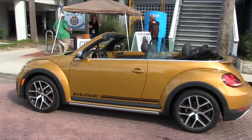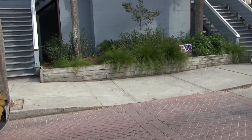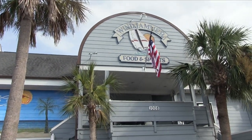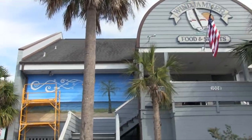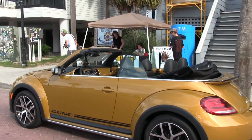Wow, the Volkswagen Dune Beetle. I'm hoping we can park it right there. That would be perfect. It would look great right there, but we'll give them a little bit to see. So again, this is the legendary Windjammer. I know I've spent many years here throughout my mid-20s, having a good time partying it up at the Windjammer and the bikini contests and all that good stuff. But this is going to be pretty interesting tonight.